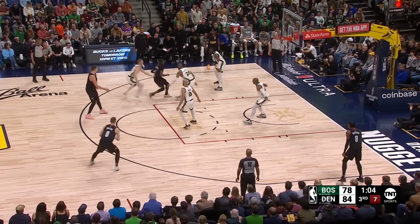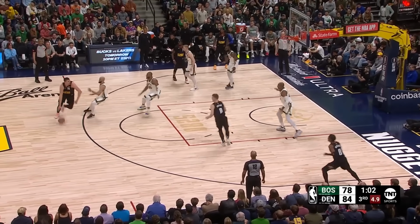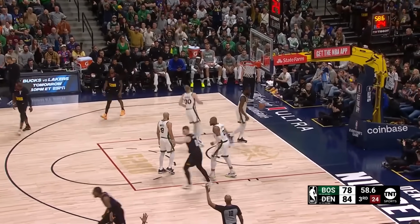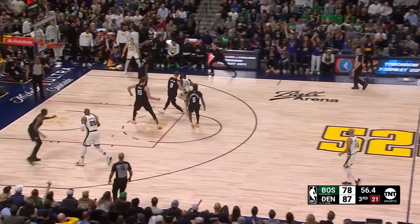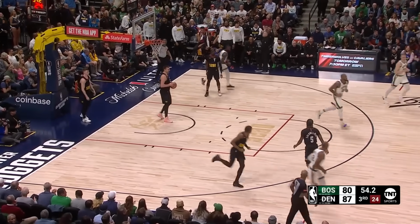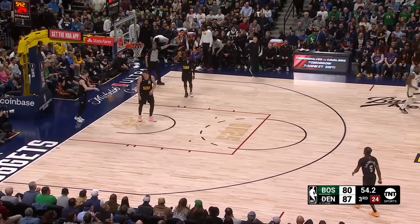Hauser trying to chase Reggie Jackson. Jackson probing. Jokic takes a peek. Three to shoot. Watson for three. Center cut. Well, the bench has given the Nuggets a lot of production tonight. Wow, what a finish by Brown. How did he do it?